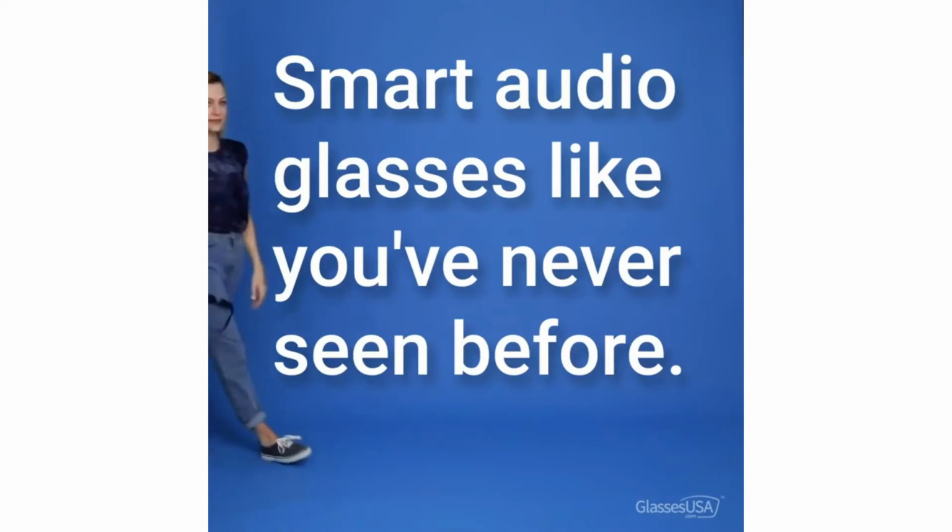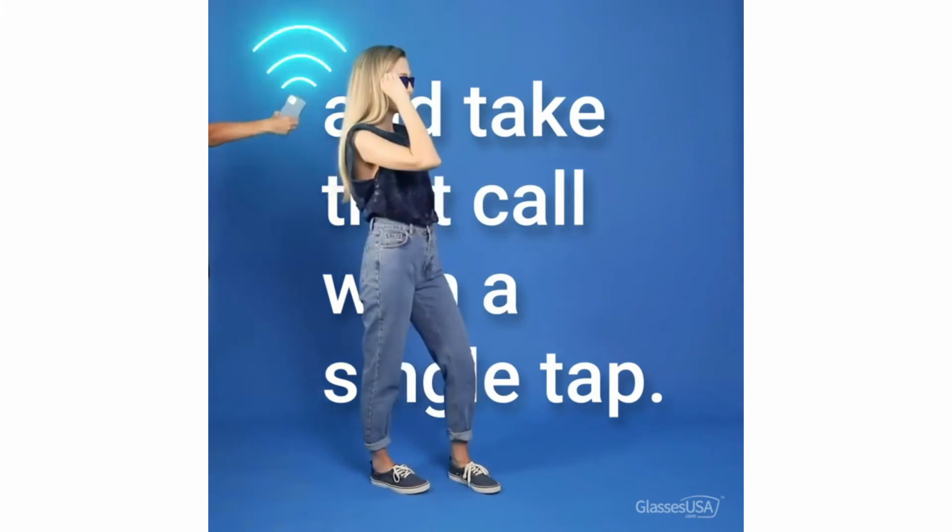Number 8. Revel Tune Smart Audio Glasses. If you are always on the go and find it hard to attend calls while working or exercising, then these glasses are an ideal product for you.